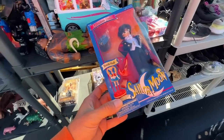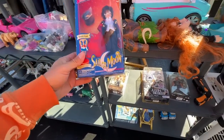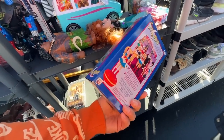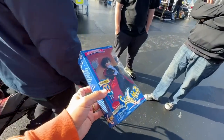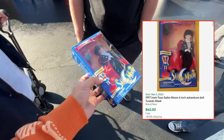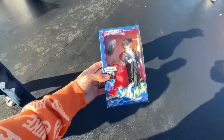Adventure doll Sailor Moon. I'm gonna ask. How much is this one? $10? I'll buy it. Try it out. I just got this for $10. Oh my god. Sailor Moon. Is it good?